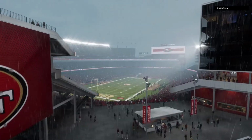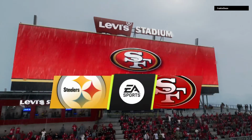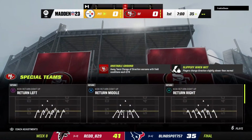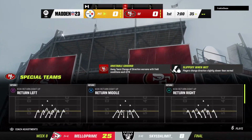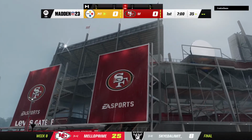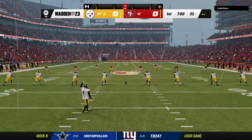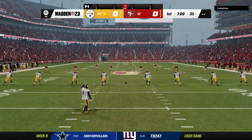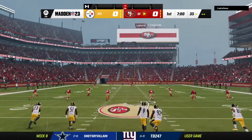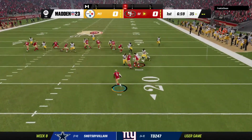are squarely in the forecast this afternoon in Santa Clara, California at Levi's Stadium. Today we've got a Week 8 matchup on tap here between the Pittsburgh Steelers and the San Francisco 49ers. Lurching closer toward the midway point of this NFL season, and we're underway on EA Sports. From the 10.